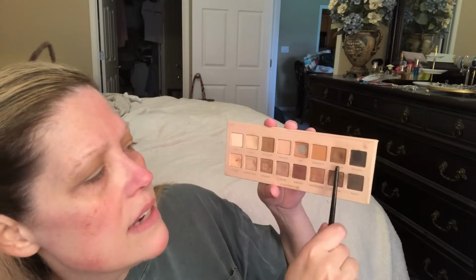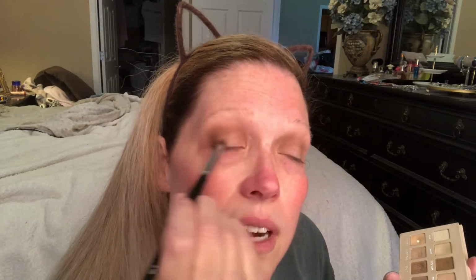I'm just going to go into this dark brown right here. I'm going to load my brush up and stamp it in the corner just a little bit, stamp it out, and then start blending just to deepen that corner. I want to give it just a little bit more definition, even though I'm not really using many colors on the eye. I want it to have that darker outer V so that it looks better than just a crease color.